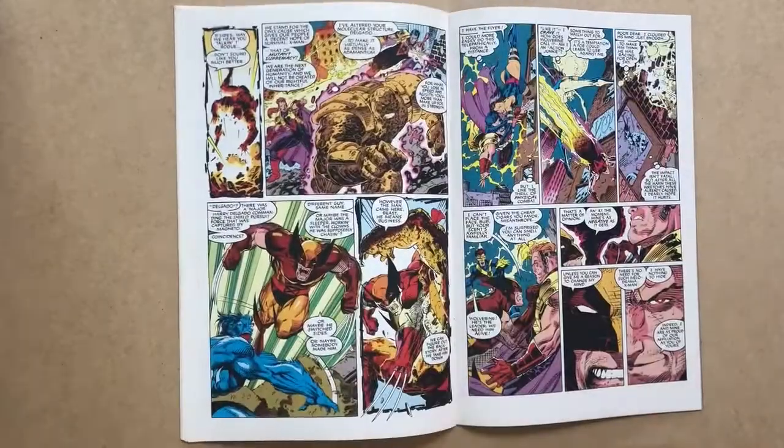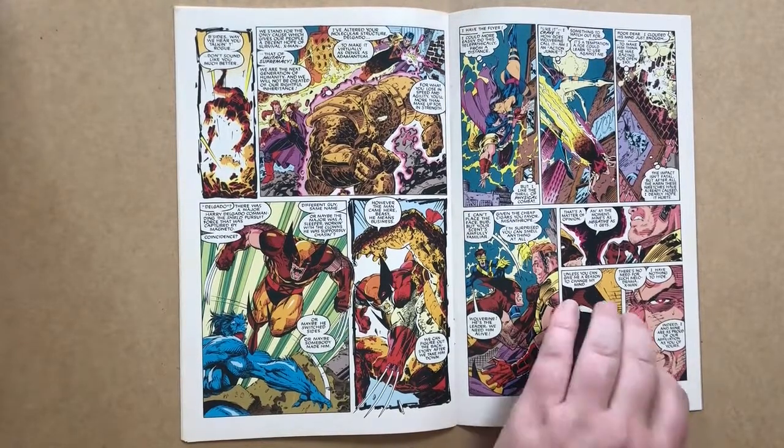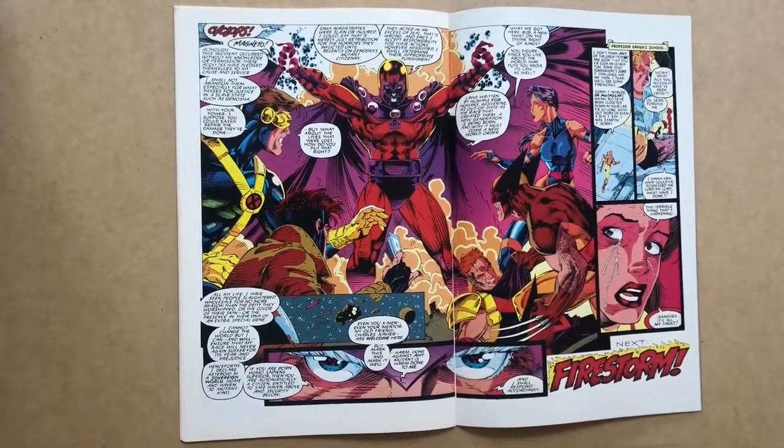So then the X-Men fight the Acolytes, and then there comes the twist and cliffhanger at the end of the issue, which is Magneto's arrival in this 2-page spread. So that's setting us up for yet another battle between the X-Men Blue Team and Magneto in issue number 2.